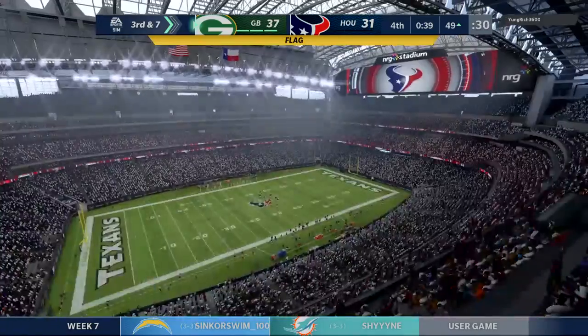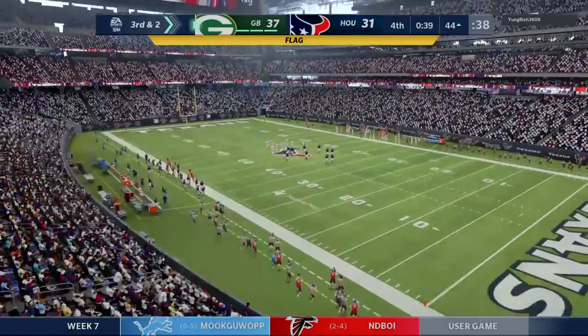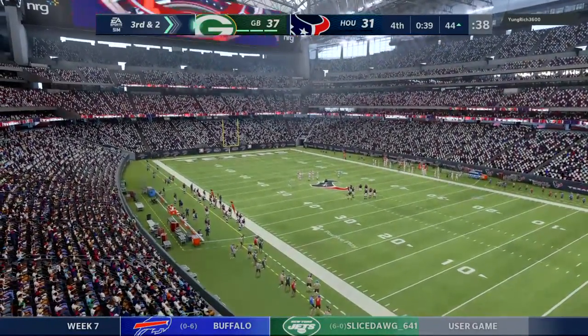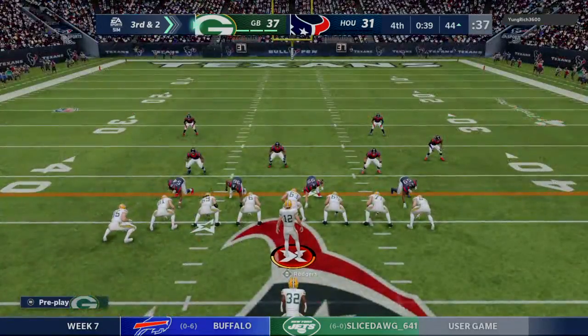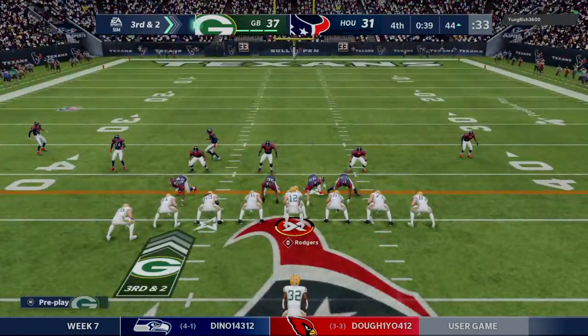Now flags will come in. I think this one's going to be on the defense for jumping. So a jump there defensively. That's a killer. Watch the football. Don't move across the line of scrimmage until the ball moves. And the penalty makes this a much more manageable 3rd down, 3rd and 2.